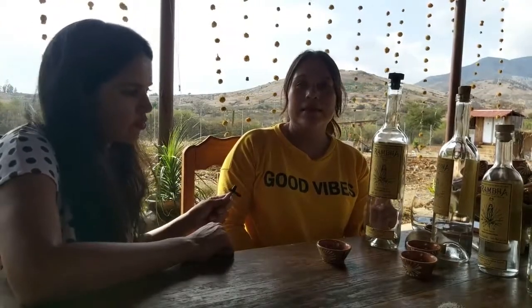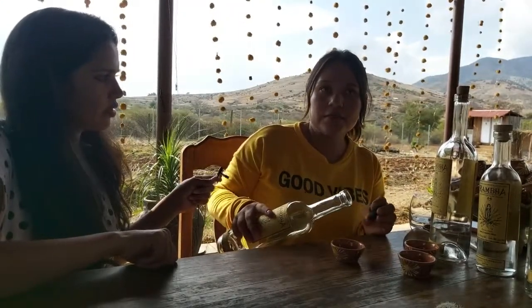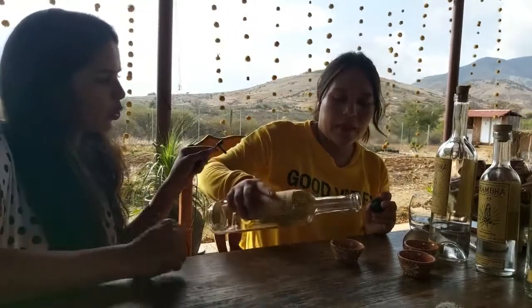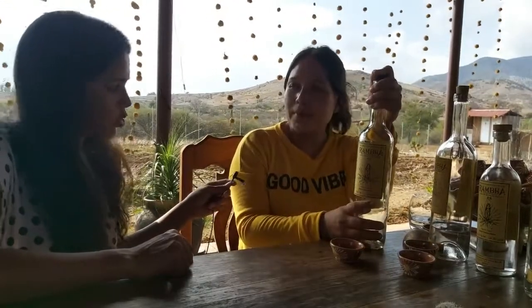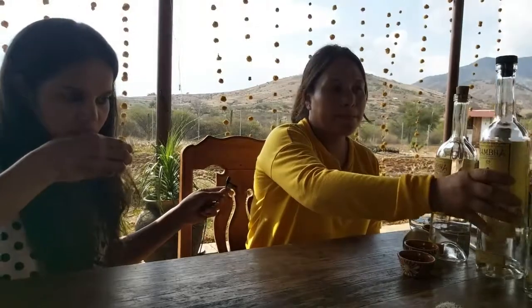Okay, the third one, right? This one is another wild agave, called Tobala. And how much is the alcohol percentage on this? This one is 50% alcohol. And how long does it take this plant to grow? It takes between 8 to 10 years to grow. The flavor of this one is sweeter, and you can find more of a smoky flavor. Yeah, you're right. This is sweeter, and the one that I tasted there has the same taste.